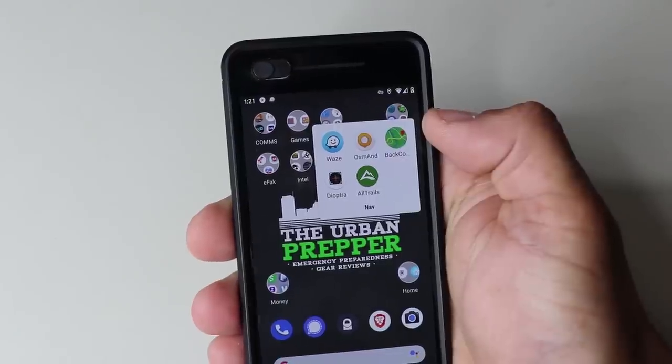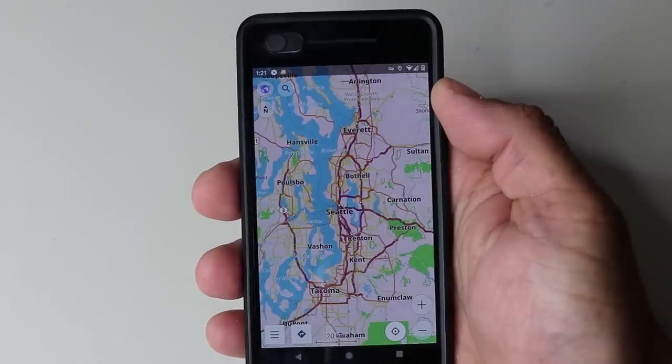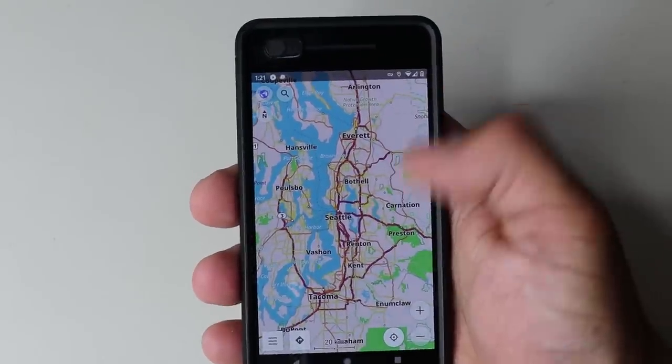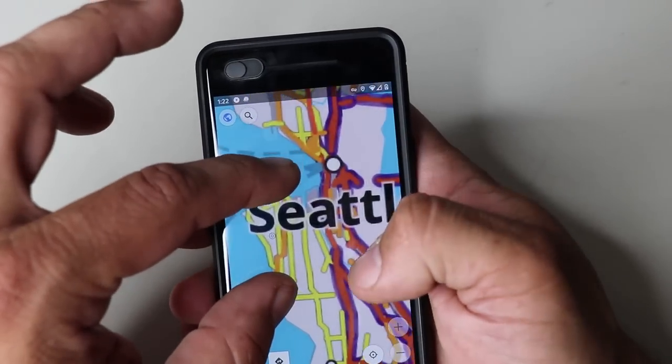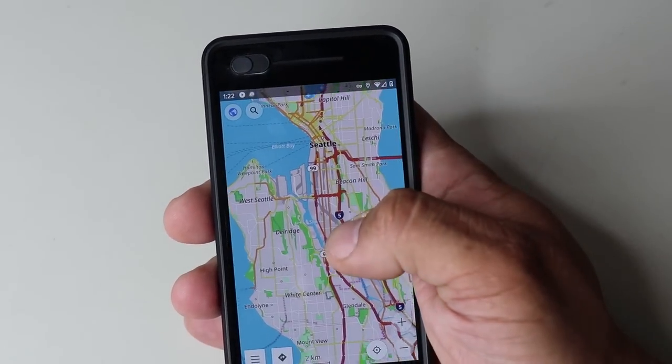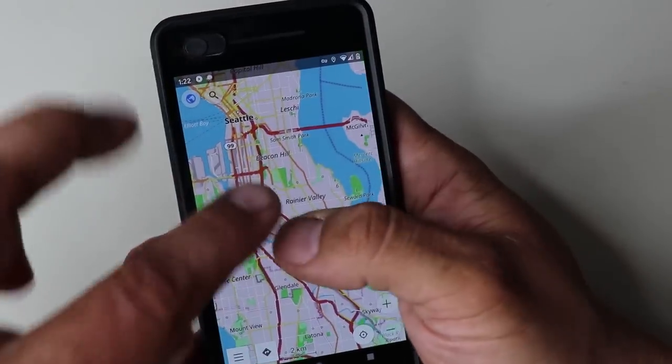For offline maps and navigation, I have OsmAnd. OsmAnd is an offline navigation application with access to free, worldwide, high-quality offline maps. It also has information about sea objects and contour maps of sea depth. This one's a really nice offline map and navigation app for both Android and iOS.